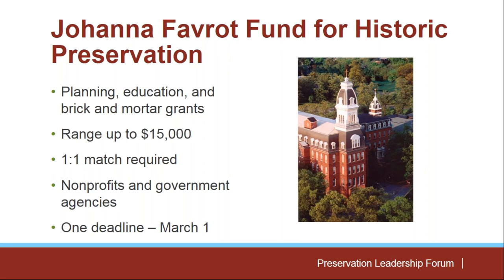An example of this one, the photo on the screen is from Notre Dame of Maryland University in Baltimore. And they used a Favreau grant to hire a preservation consultant to create a preservation plan for this building, Gibbons Hall, which housed the first Catholic college for women in the U.S. to award a four-year degree. So that's the Favreau Fund.